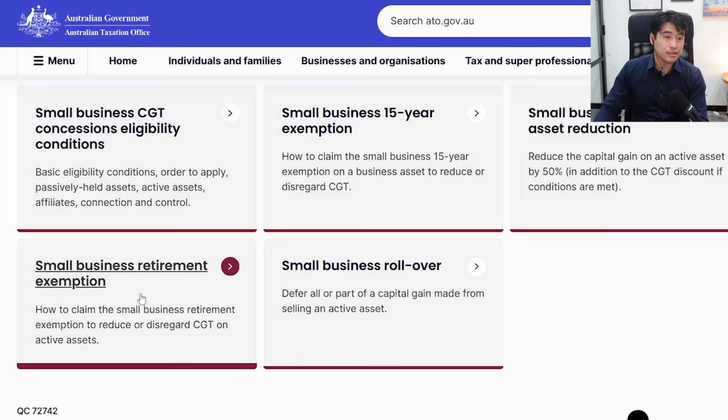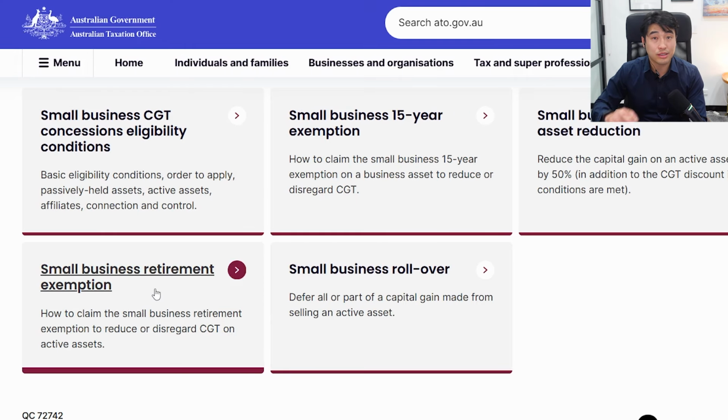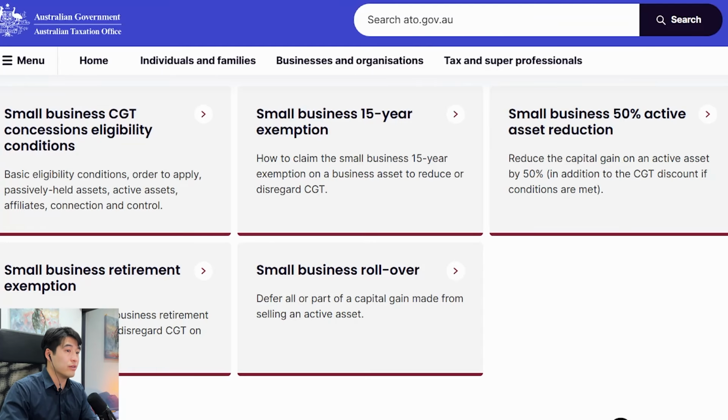And then here, you can use this active asset reduction, the 12-month discount reduction as well, and the small business retirement exemption at the same time, or together. What happens here is the small business retirement exemption gives you the ability to take whatever's left over as a profit, roll that money into the super fund, and exempt the tax that you need to pay. But you don't need to roll the full sale price into retirement. You only need to roll the net capital gain after the deductions, after the 50% off and all that stuff. So that's the beauty of that.